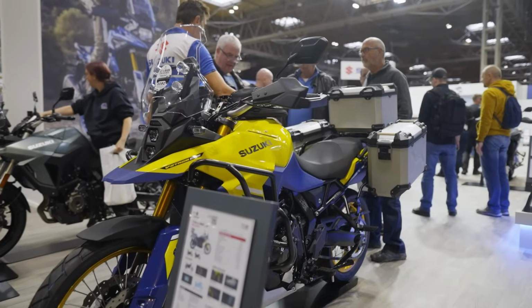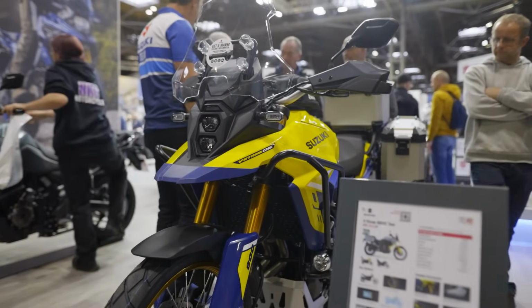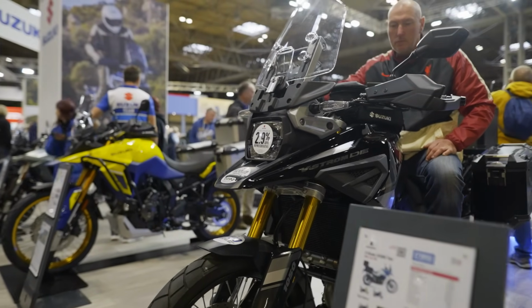I like the yellow and blue one, that's like proper like the motocross colours, that is. It is, isn't it? Yeah. Beautiful looking. It's a nice looking bike, that, to be fair. Yeah, it's smart, that is. Only 12 grand, mate. 12 grand? Over 12 grand.